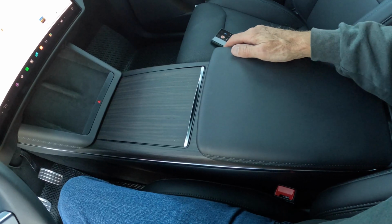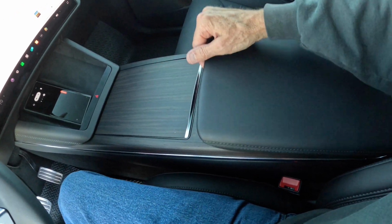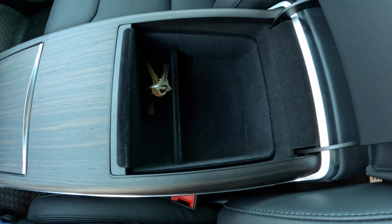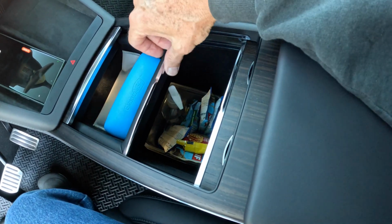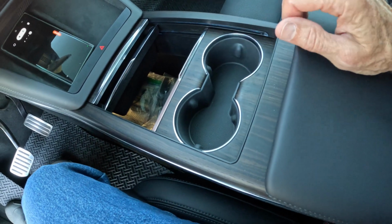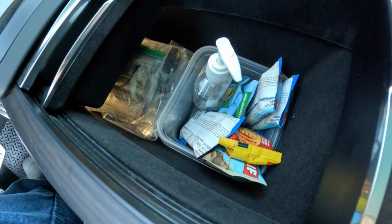The console is also a huge improvement. Of course, we have the wireless charging for the phones, and the armrest feels really good. There's a big deep pocket down in here. You can store lots of stuff. This tray is an accessory that I just recently bought. And they have a little drawer here for sunglasses and other stuff. And this is where the cup holders go. And this pocket down here is just really deep. You can see I keep a first aid kit down there and all kinds of stuff.